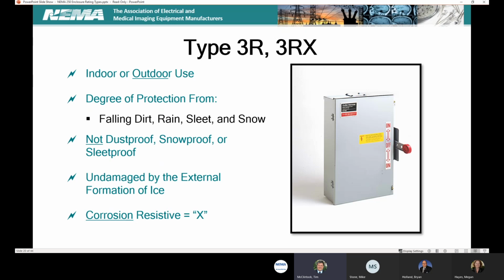If the environmental conditions don't dictate the need to protect from airborne particles, a Type 3R or a 3RX enclosure would be sufficient. So again, the 3R or 3RX provides the same level of protection as the Type 3 enclosure, except no protection from the dust, and also includes provision for drainage.